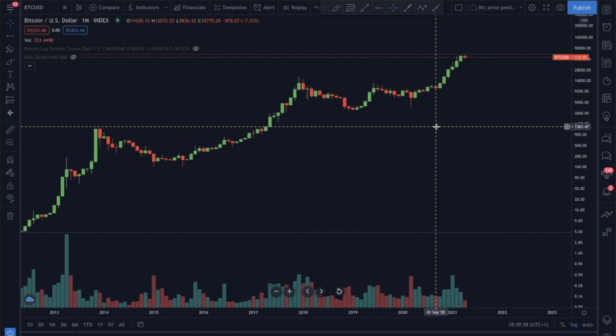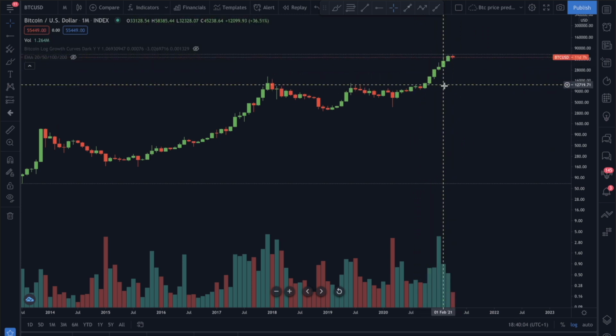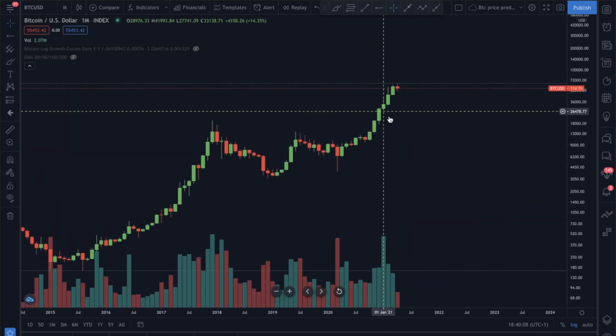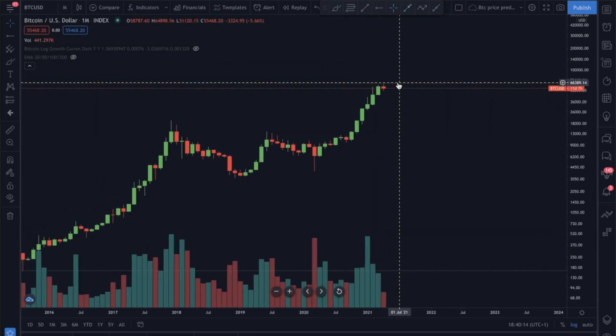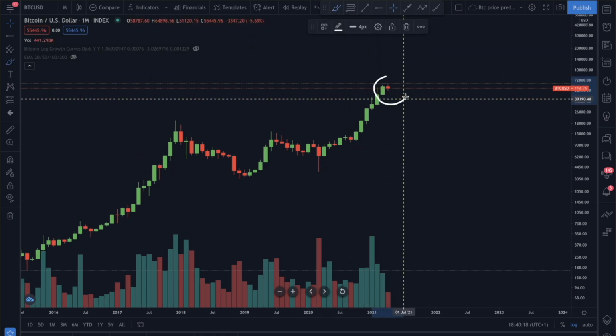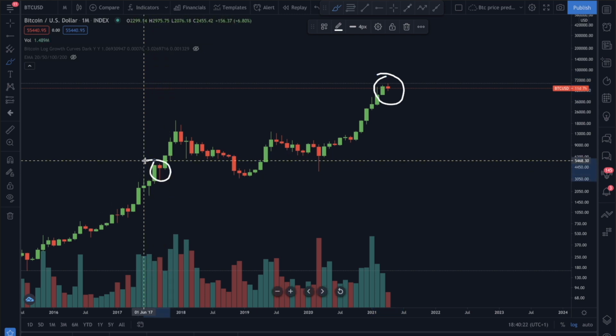Well, guess what? In 2021, by the way, we are having our first red candle, right? And it's only showing up red because we're actually technically almost at the end of the month. This would probably be our first candle. If this is our first candle, then this candle here, and let me draw around it just to show you, this candle here is actually the same as this candle here, right?